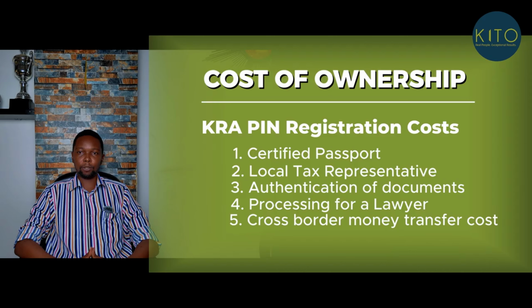Cross-border money transfer costs. Again, one of the biggest costs diaspora investors incur is the transfer of funds across borders. This is because for every transaction, banks typically charge 1 to 3% above the market forex rate. Fees apply to every international transfer. If intermediary banks are involved in the transaction, they also take a cut. Since you're sending money that's in a different currency, you'll also be charged conversion fees.